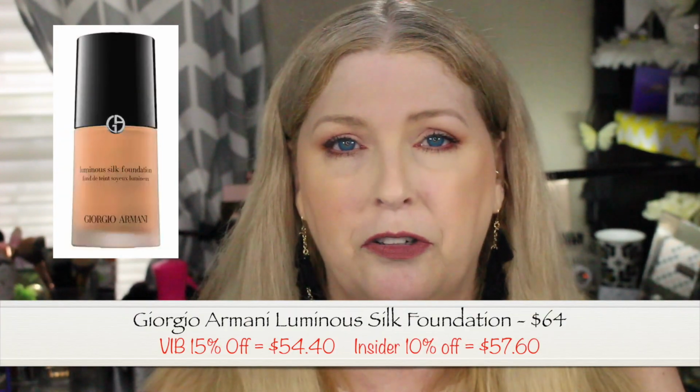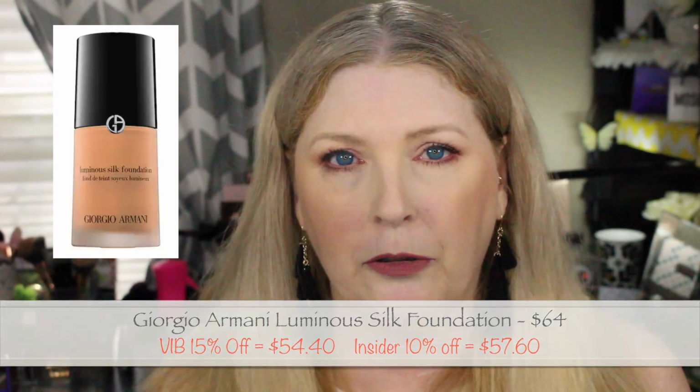And then the very last item, guys, this is the time to do it. If you've been wanting to try the Giorgio Armani Luminous Silk Foundation, and you know you've wanted to because everybody picks that as their absolute favorite foundation, that retails for $64.